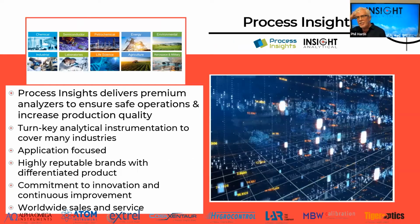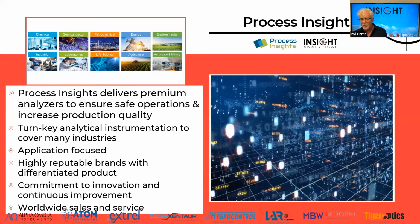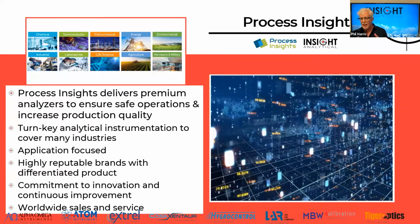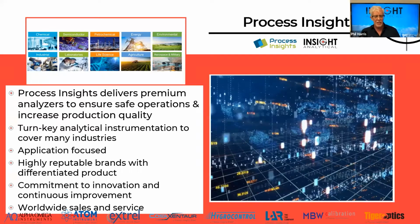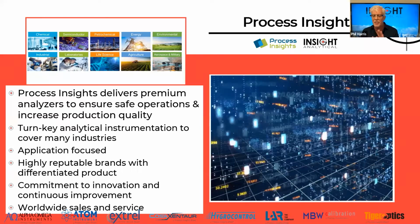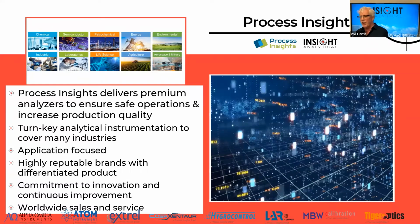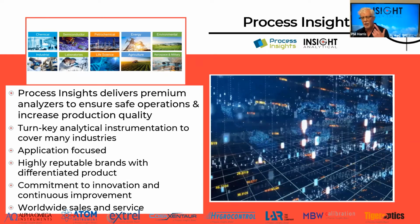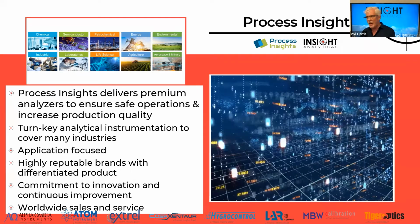So, Process Insights. Process Insights has brought together a number of companies in their portfolio of analytical solutions. And as you can see, they're targeted around a specific set of applications. Process Insights provides premium analyzers that ensure safe operations and usually increase production quality. There's also the environmental side, and it fits on the safety side. Turnkey analytical instrumentation covering many industries, very application focused.